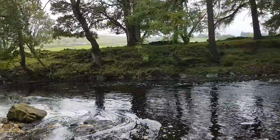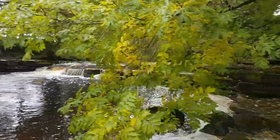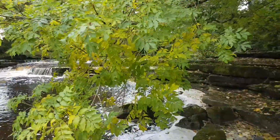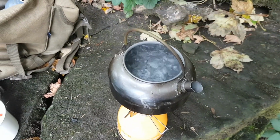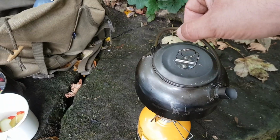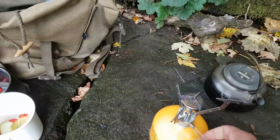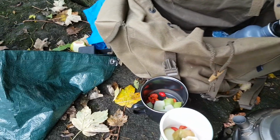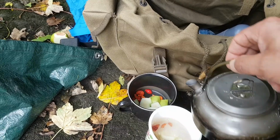Oh, a bit slippy. Right, we'll bring this back once this is boiled. Looks as though we've got a boil. Yep, definitely. We'll lift that off there. Shut the gas off. We'll lift that out of the way. Let's have a look, see how we get on with this.